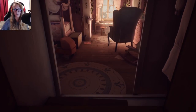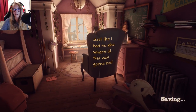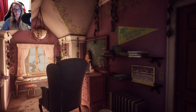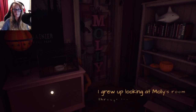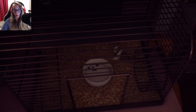Ooh. Secret passage to another room. Just like I had no idea where all this was gonna lead. What is this place? This clearly isn't our room. Weird dress. This is a bit overgrown. Lovely, though. I grew up looking at Molly's room through the peephole. Okay, so maybe this is our room. Hello? Are you still alive? I see a poo in the food bowl.